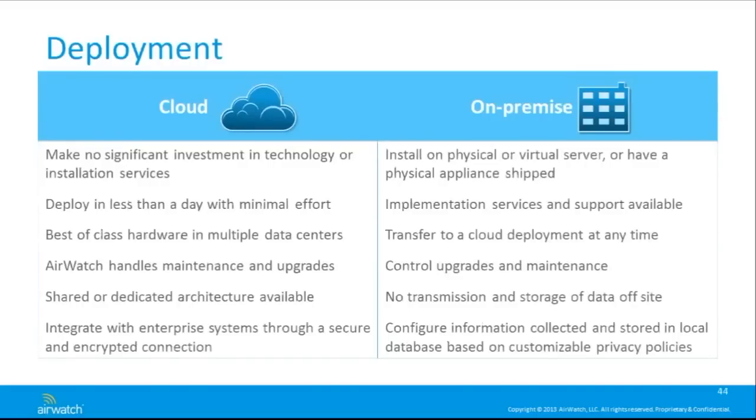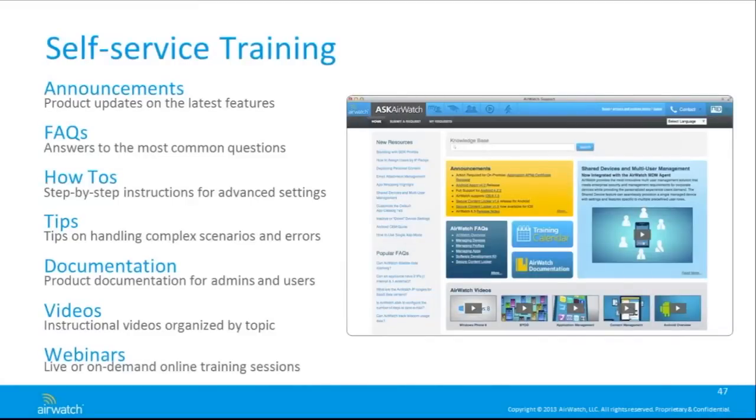From a deployment perspective, touched on this before, again, cloud or on-prem, the feature and functionality set is identical. Lots of training and support options here. I'll show you what this looks like live, but there's self-service training available. We open up our internal knowledge base to our customers, so you can virtually search the same information that I can to get information. Within there, you'll find announcements on upcoming releases, new functionality out, frequently asked questions, how-tos. There's tons of videos that are set in there. We have a training calendar for webinars, so those will be live webinars, or there's on-demand training available. So if there's a certain topic that you want more information on, chances are we've done a webinar on it, and then you can log into it and get that help kind of on your time and when your schedule permits.